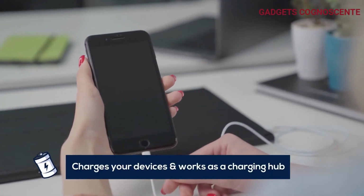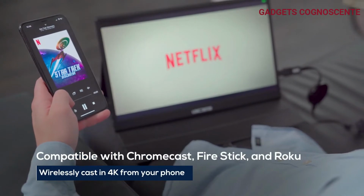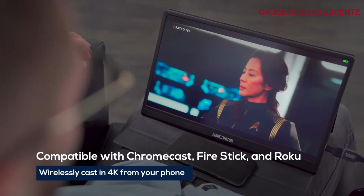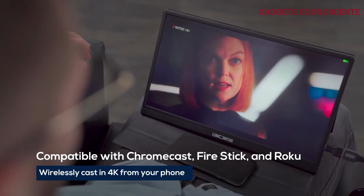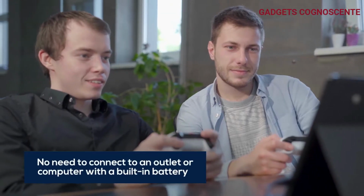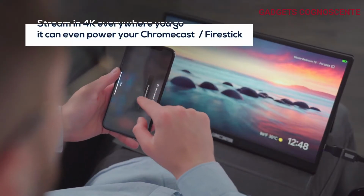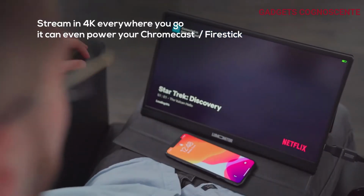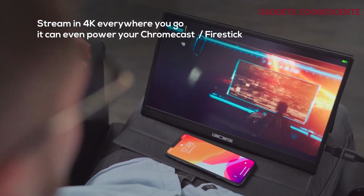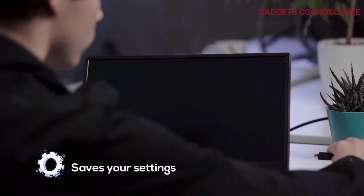Lumonitor will even charge your devices. Connect to your digital media player, and Lumonitor becomes a standalone 4K tablet. Lumonitor's built-in power source lets you connect via HDMI without a computer or power outlet. Lumonitor's powerful battery completely liberates you from wires and bulky devices, and it will ensure your settings are saved when Lumonitor powers down.